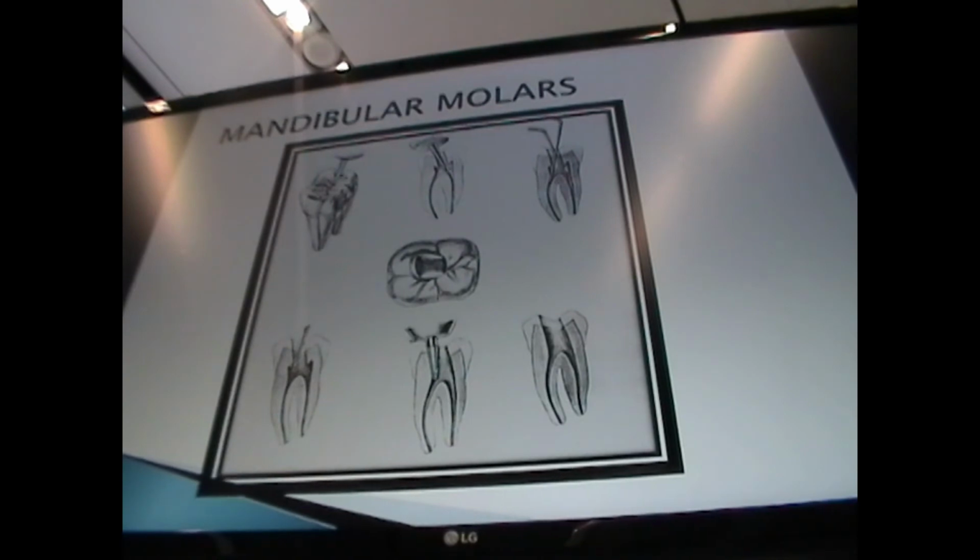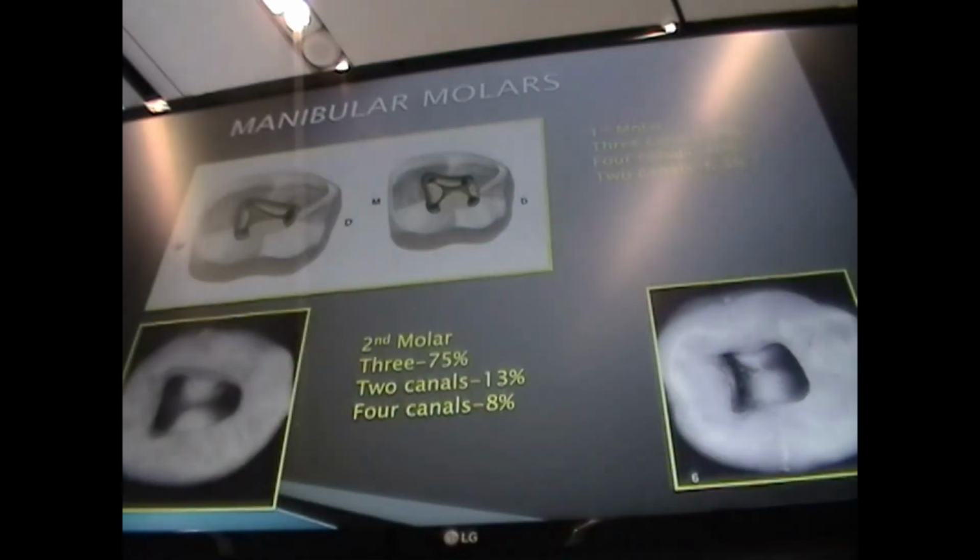Okay, so we talked about access for the mandibular molar, deroofing that tooth. These are little recaps. Depending on who you read, the number of canals is a range, but you better always look for that fourth canal for the mandibular first molar. The second molar, not as much, but better look for it. Again, as you can appreciate, two canals are very rare.